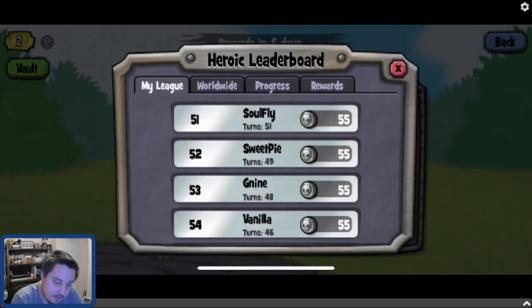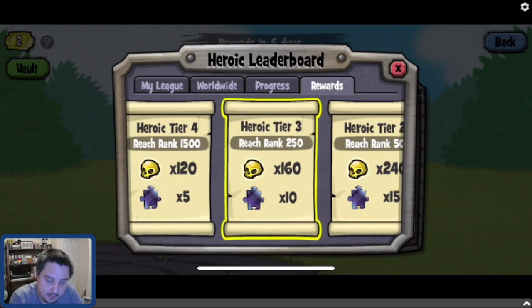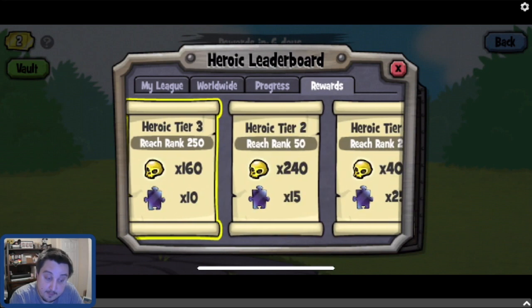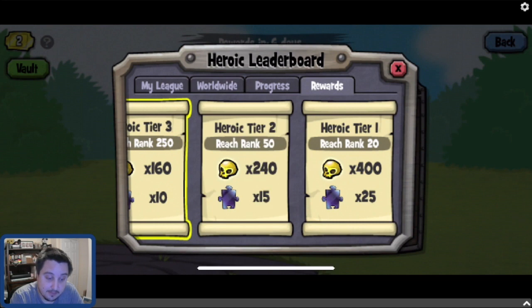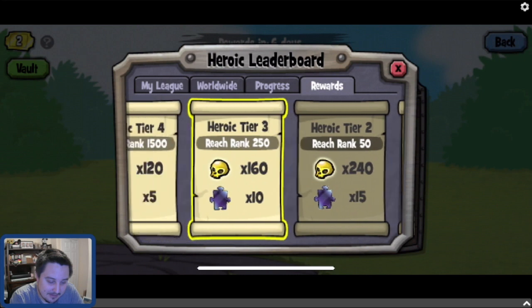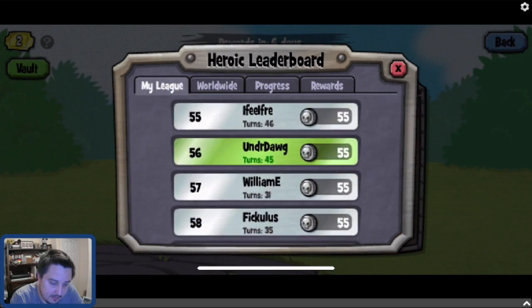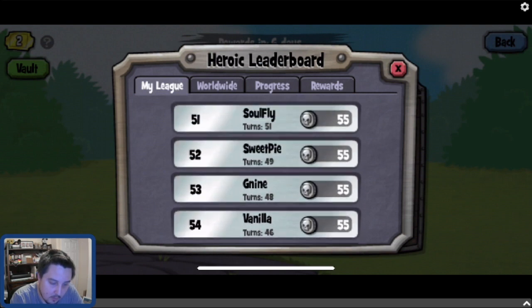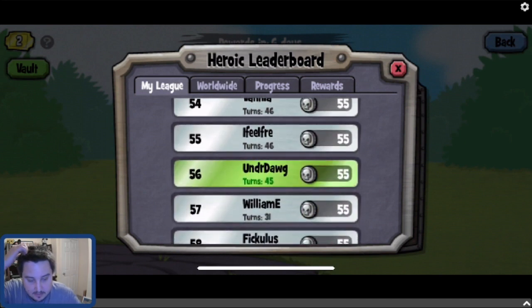So let me look at myself right now, rewards-wise. So I'm in Tier 3, which means you have to rank 250. Tier 2 is to reach rank 50. So there's a huge bucket here between 50 and 250. That'd be nice if this were the ranks for Arena. Wouldn't that be, guys? So let me see where I'm at progress-wise, my league. So I am currently 56, it looks like, and I have quite a few people up here who are at the same score as me. So I talked about this before.